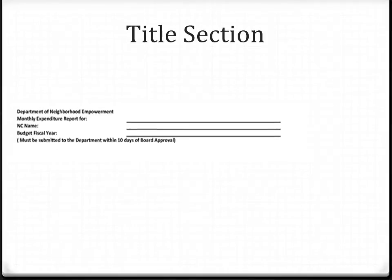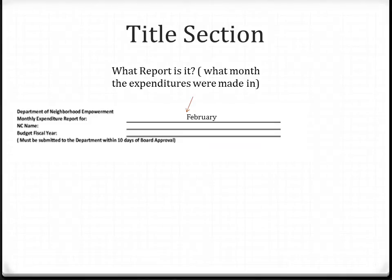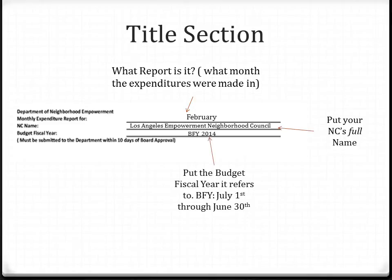This is the title section of the Monthly Expenditure Report. Indicate which month the expenditure report covers. Put the entirety of the Neighborhood Council's name. Do not use acronyms, as some neighborhood councils have similar acronyms that can be confusing for the department during review. Put the budget fiscal year the MER refers to. This can either be entered in as the fiscal year ending as shown, or in this case, could be written as 2013-2014 budget fiscal year.